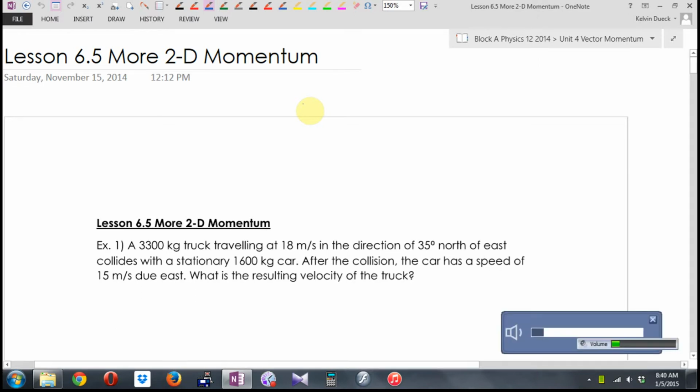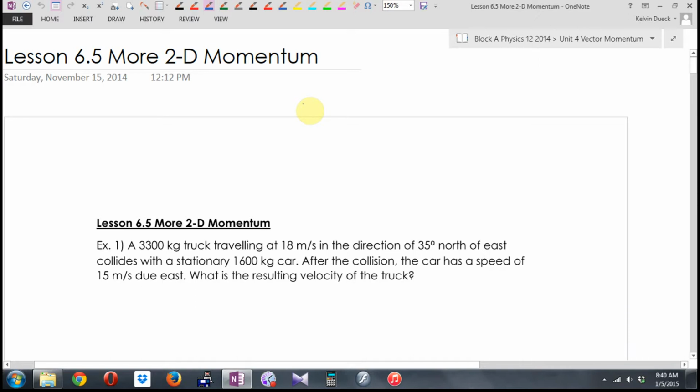I called this lesson 6.5. I added this about 3 years into doing Physics 12 because if you asked me to list the top 5 topics that kids found the toughest, momentum with angles was in the top 5, maybe top 3. So this is a continuation. If you were away on the Monday of last week before Christmas, if you haven't watched the video lesson, you really want to watch the video lesson, but hopefully I'm going to be fine-tuning.